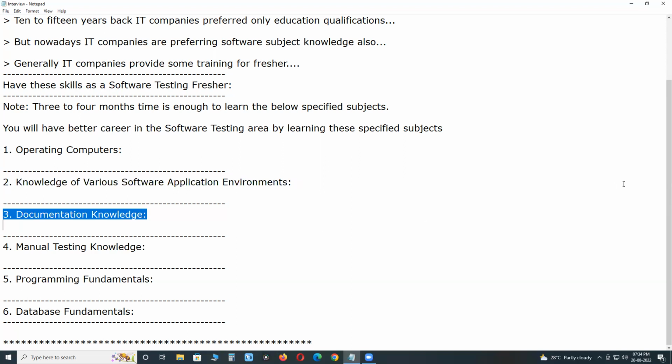Next, documentation knowledge. In software testing, especially in manual testing, documentation is a mandatory task. So be familiar with documentation packages like MS Office. On Unix, there is Star Office, etc., but be familiar with MS Office. In MS Office, we have several applications: MS Word, Excel, PowerPoint, Access, etc. But MS Word and Excel applications are more important for our testing.